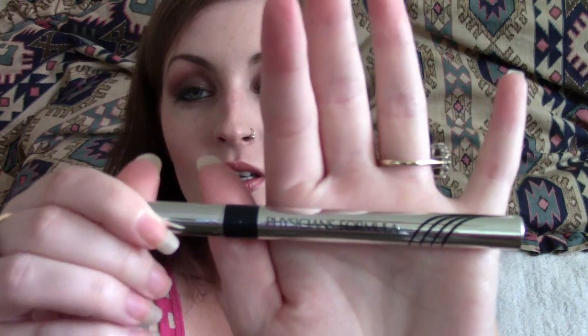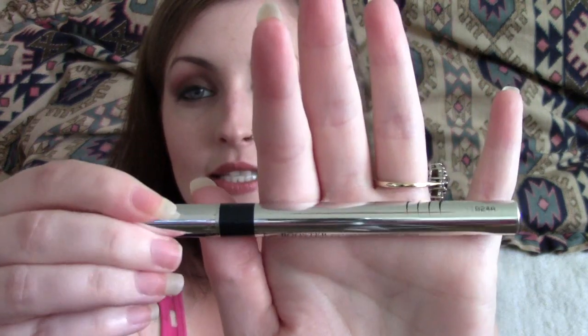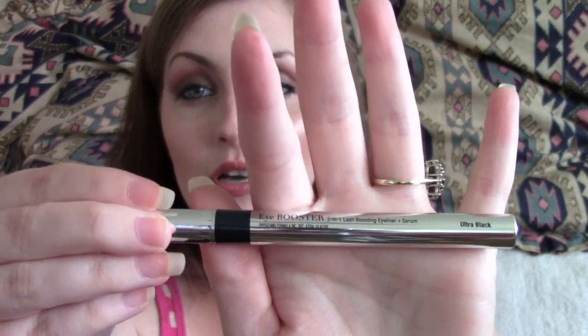Now on to a couple of liquid liners. I just have 4, and 3 of them are by Urban Decay, but I do have a lot of Urban Decay stuff, so these are just my favourites. But the first one I have to mention as a liquid liner is the Physicians Formula 2-in-1 Eye Booster. And it looks like this, and it has a serum in it which is supposed to make your lashes longer. I'm not quite sure whether it does, I've no idea, but hey, you may as well try it. And I reach for this all the time.